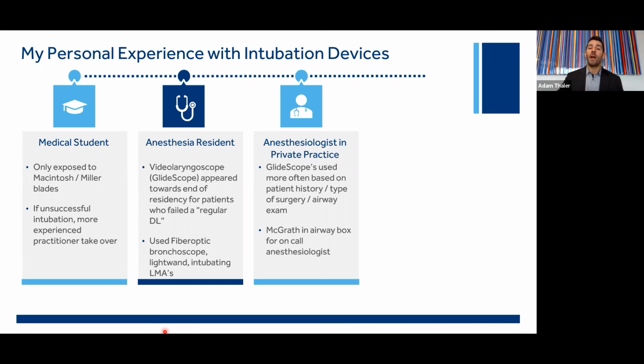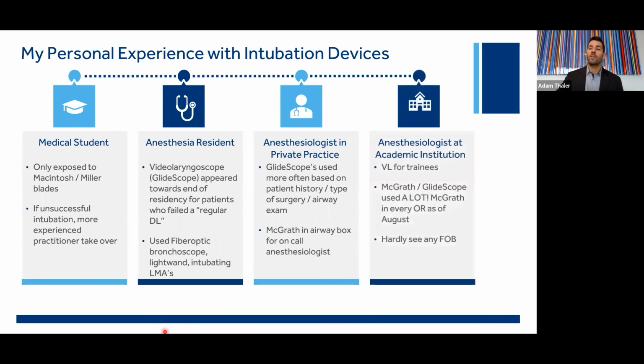We did have one McGrath in an airway box in the Pyxis, so it was locked, very secure. By the time you needed to get it, it was probably too late if you needed it. So it was there for that on-call anesthesiologist, because the on-call doc covered the whole hospital, the ER, the ICU, the floors. So they had us hold that in case, because it's easier, it's more portable.